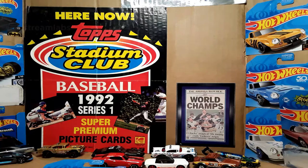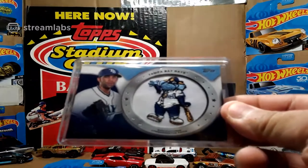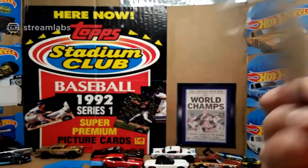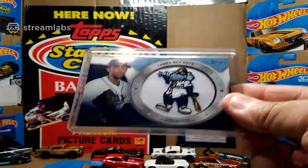Then I got a couple of relics. Got this one. You might remember back when he played for the Tampa Bay Rays. That's going to be David Price, 2014 Topps Series 1.